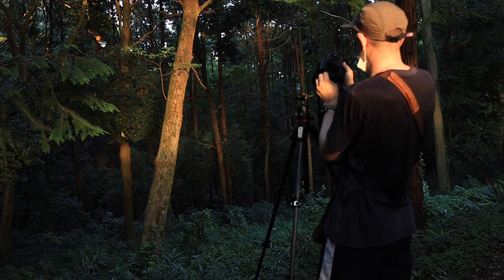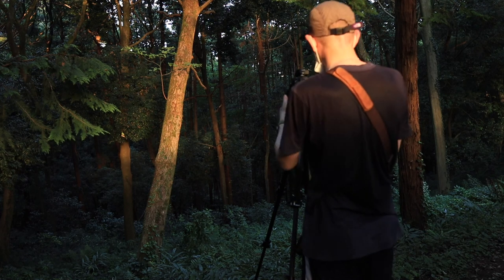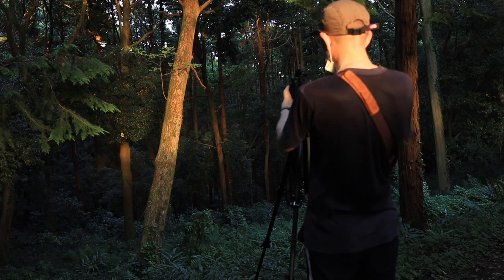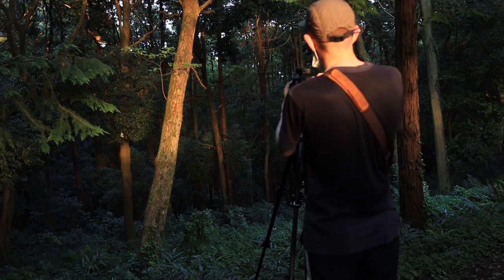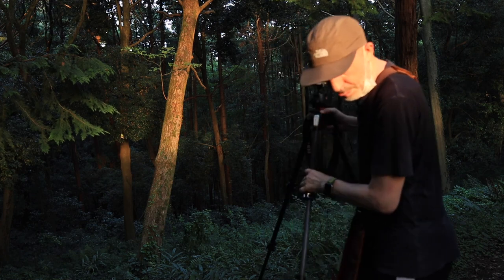This photo shoot was a spur of the moment type thing. I saw this park online. I thought, well, let's go check it out before the sun sets. It's been taking me a little bit longer to get here than I had expected. Let's scoot back.